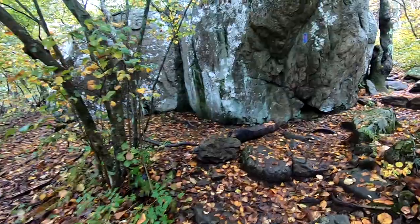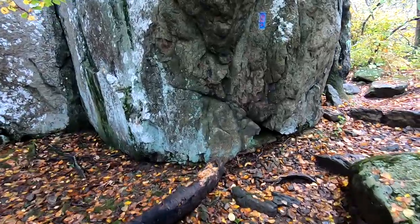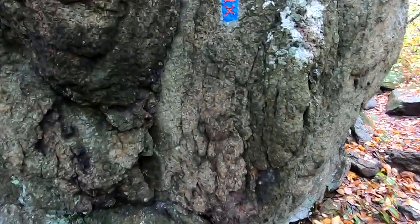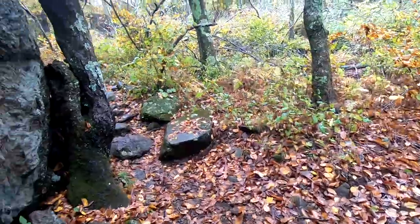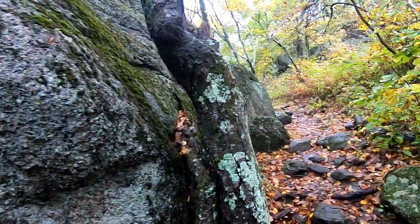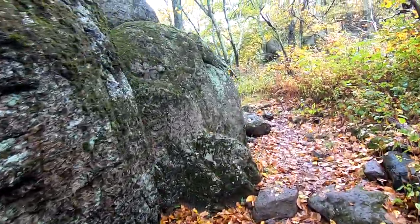Oh, look. It's another trailblaze with that symbol on it. Yeah, I still need to know what that is. Huh. I'm not sure, maybe don't go that way? I guess, I don't know.